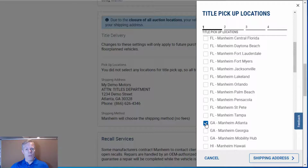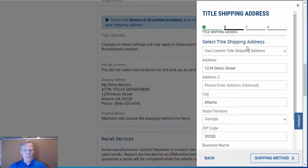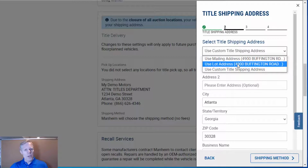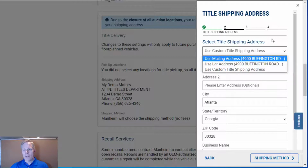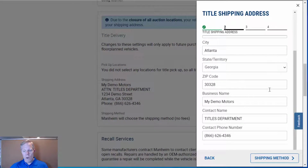If I want to have all those titles sent to me, which is the best practice, I'm going to unselect any auction whatsoever and go over to shipping address. Now we've got that information on file from Auction Access about your mailing address, your lot address, or you can set up a custom title shipping address. Either way, you need to make sure this information is accurate and where you want it to go.